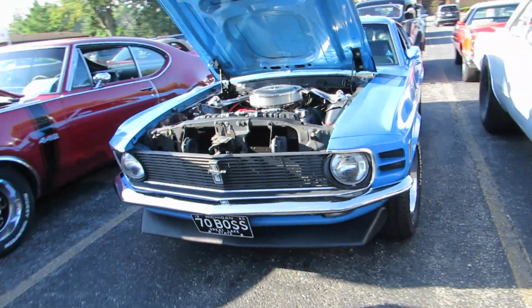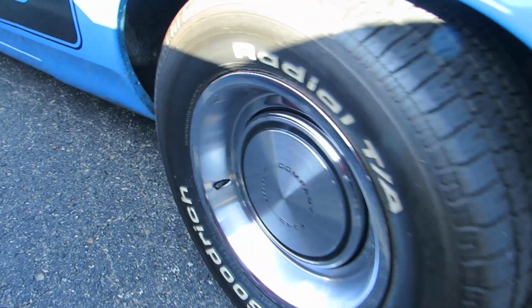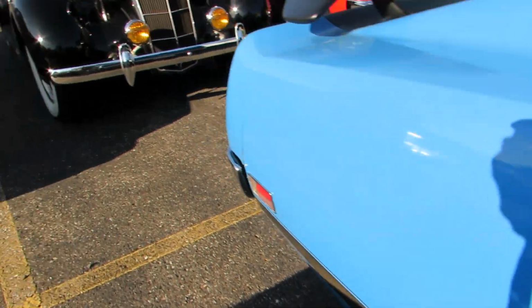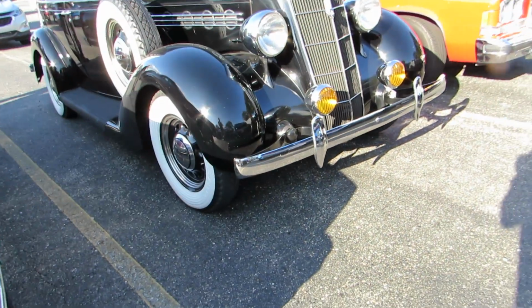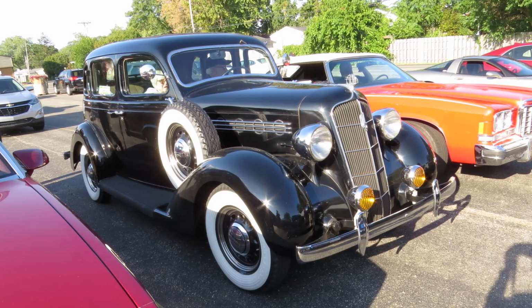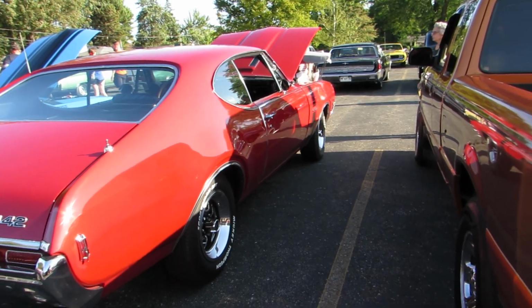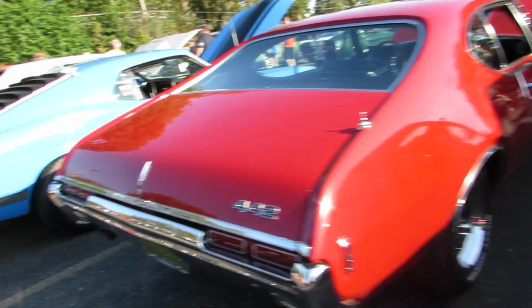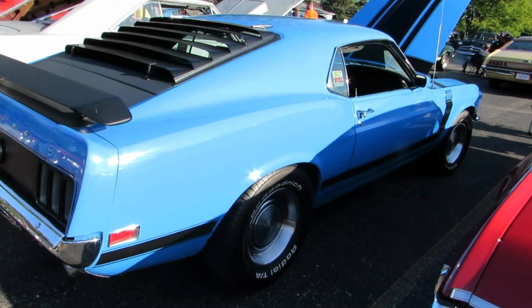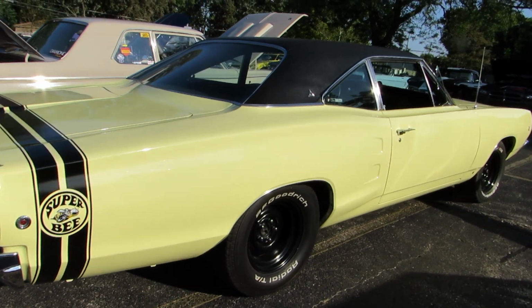Nice Boss 302. Dog dish rims. Strange. Very nice stock Plymouth four-door. The late summer shows feature shadowing because of getting late into the year, I guess. Super B.